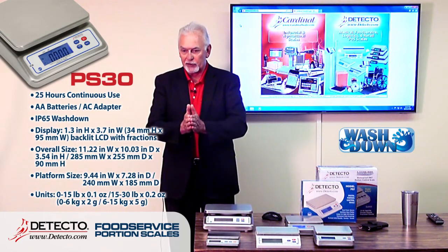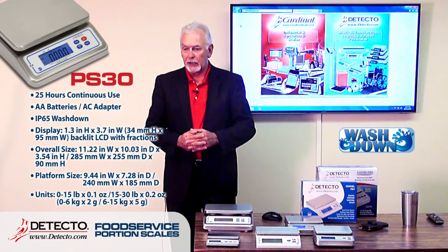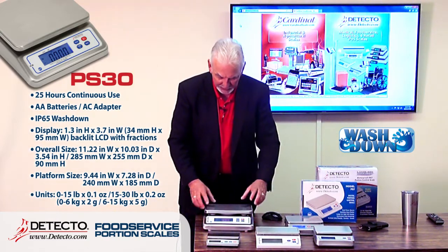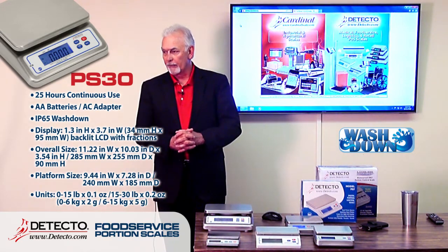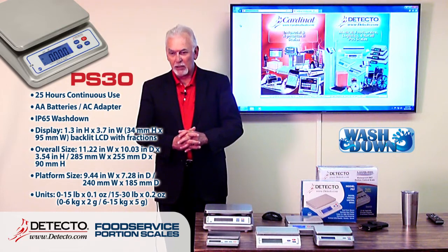Detecto also has a range of mechanical baker's dough scales, which are balance scales. A lot of people now want to prepare dough very fast and have a digital weight. The beauty of this scale is that the platform is so large it deals with large dough balls. So it makes a great baker's dough scale.